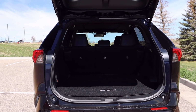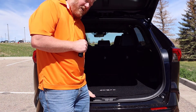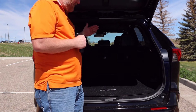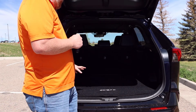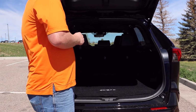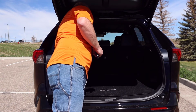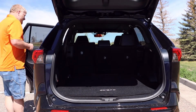All right, so here is the back end of the RAV4 Prime. You can see the loading floor is pretty good height, and it goes fairly far back. These seats are tilted back slightly, so you have more room on the floor than you do upwards from them. But regardless, this is a large storage area. Cool thing here, if you fold these seats down, let me see if I can get it to fold down from here. I don't think I can. We'll just cut and move.